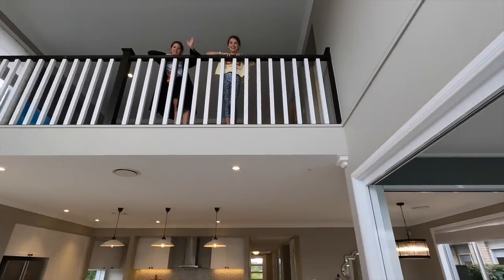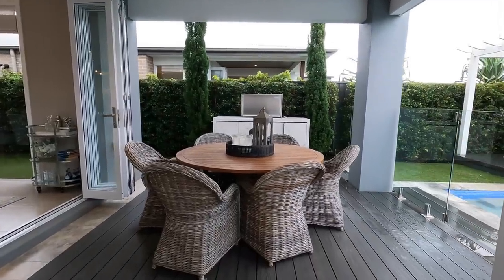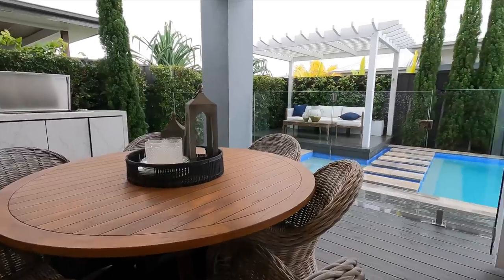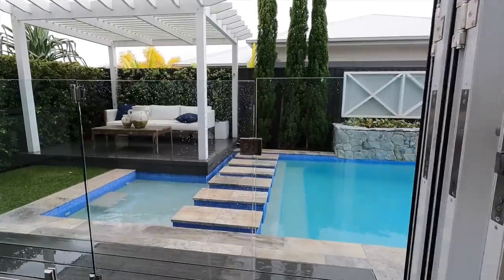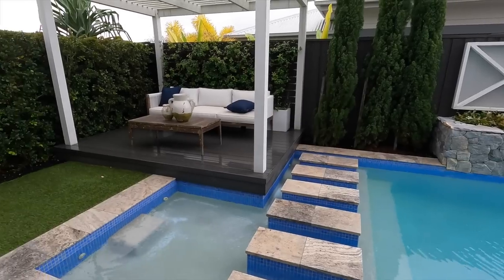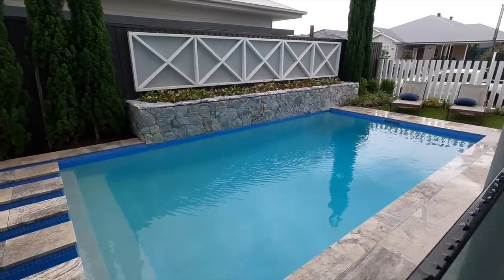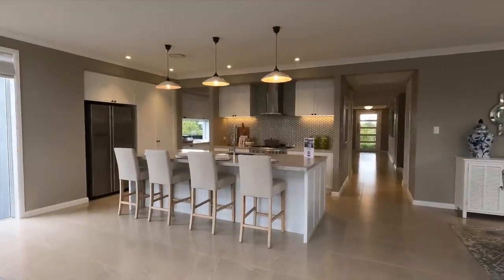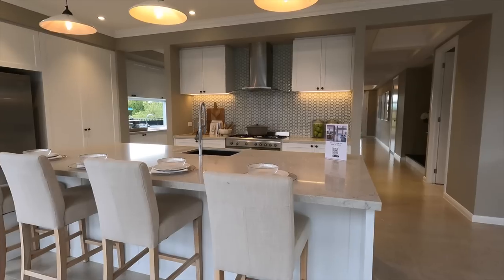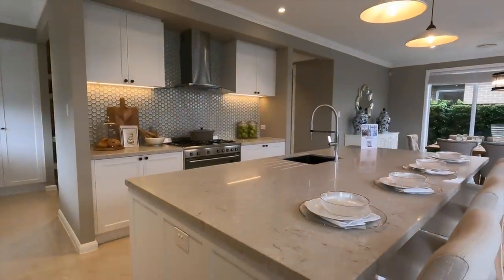Hola! Hola! They've got this really cool pool feature as well, with the steps going across to another area. And do you know what? We were so wowed by the void that we missed out on this spectacular kitchen as well. Quite a big kitchen bench, hasn't it? I would like a kitchen bench of this width.